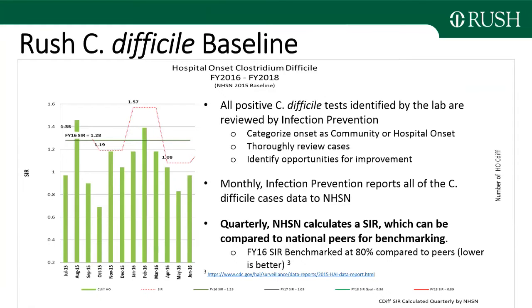For FY16, our standardized infection ratio was 1.28, which means we were higher than expected, right? So if we had a SIR of 1, that means the number observed was equal to the number expected. So for FY16, we were 1.28, and we benchmarked at 80% compared to our peers. And we're looking for a lower number. Lower is better.